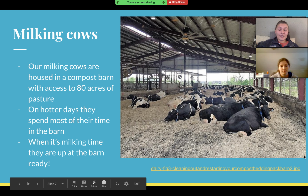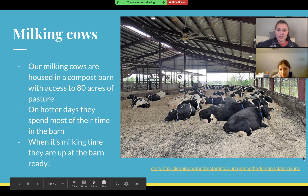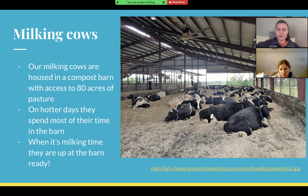So our cows are housed in the one half of the compost barn, and they have access to 80 acres of pasture. On hotter days, they mostly spend their time in the barn since they really just like to be cooler, so they don't spend too much time outside. And when it's milking time, they come up to the barn and they're always ready. So even though they have like 80 acres to roam, they still come up and they want to be milked. And their pen is connected to the milking parlor, so it makes it easy.